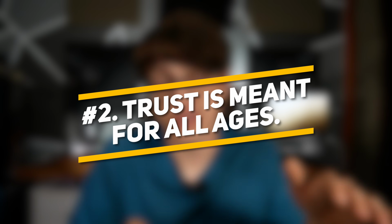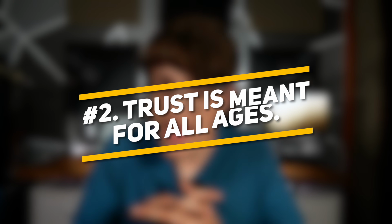Number 2, this test is not limited to age groups. It's actually available to anybody from age 0 to 100. It is meant for anybody who is flying a UAV to take it. So if you're younger and you're thinking you don't have to take this, you do actually still have to take this, and even if you're older, you've got to take it as well.